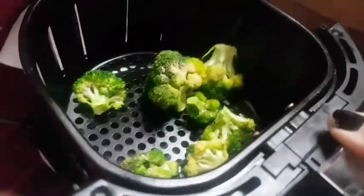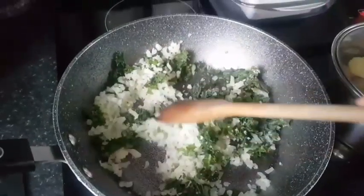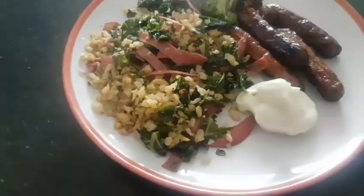And then over here, as I'm eating dinner, in the air fryer I've got a bit of broccoli, which I just did in the microwave for a couple of minutes first, and then I've tossed it in some garlic powder and some Fry Light. So hopefully that's going to be a bit yummy. I don't know what spices to put on this yet. We'll see in a minute what I fancy.